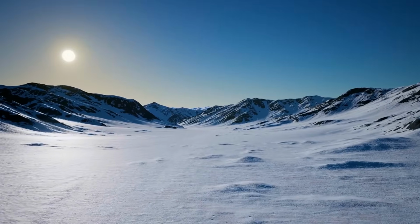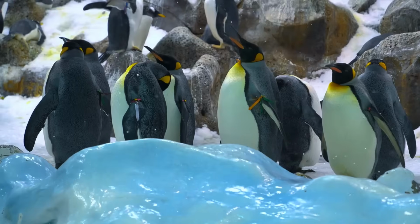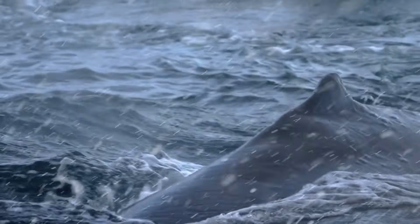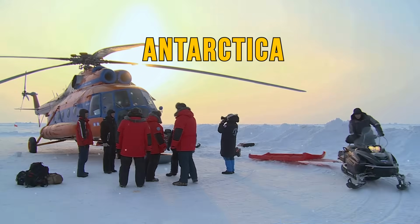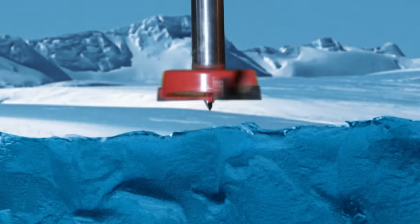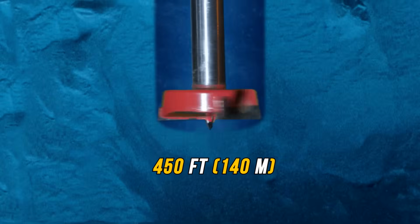There's not much to do in Antarctica except scientific work. You could check out the wildlife, like some cute penguins and seals. And you'd get to see the occasional whale swimming around. Antarctica is one of the biggest lands out there that's only inhabited by scientists and researchers from all over the world. These scientists dug a hole through some pretty thick ice to study the ancient air and how the atmosphere cleans itself. They used a special drill and dug a clean cylindrical hole 450 feet below the surface.